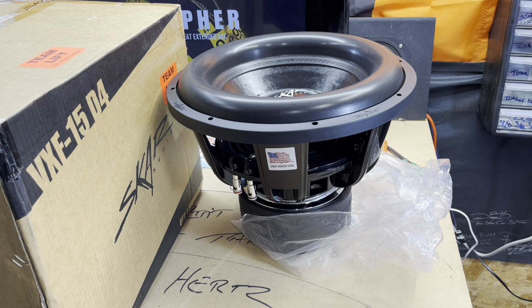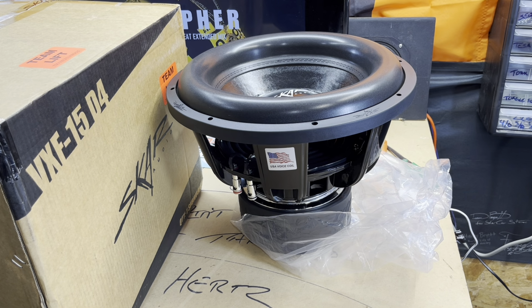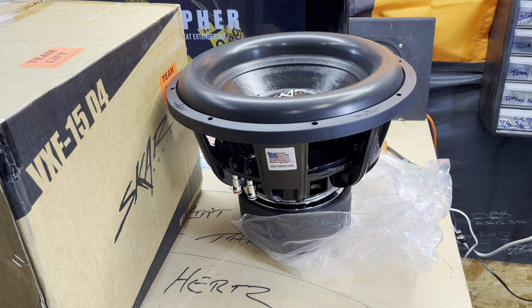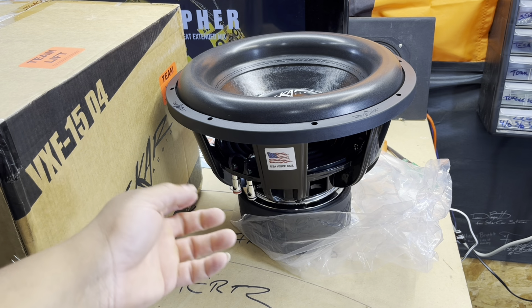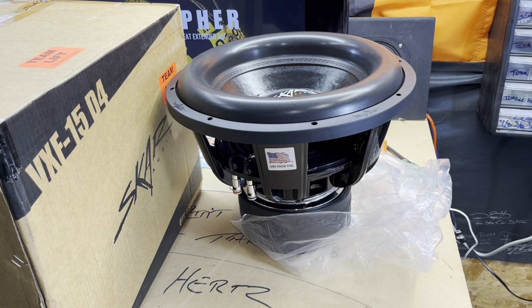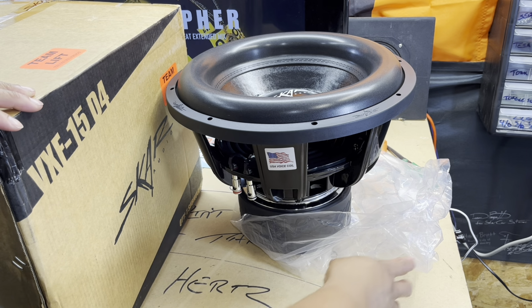So as I've been saying, the ageless Skar Audio debate has been, hey, get the ZVX for SPL, get the VXF for, I guess, a mixture of SPL and SQL. A lot of people said this one has the sound quality issues covered that this subwoofer doesn't cover, and it plays the lows better. So let's go ahead and get to it. I don't have that much room on the table, so I'll take this off and put it back on here. Matter of fact, I will take this off.